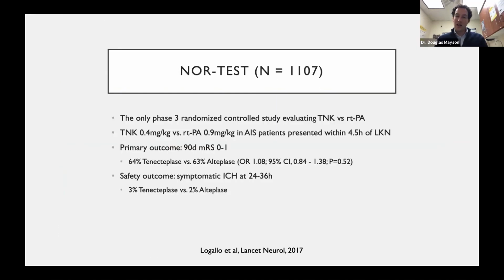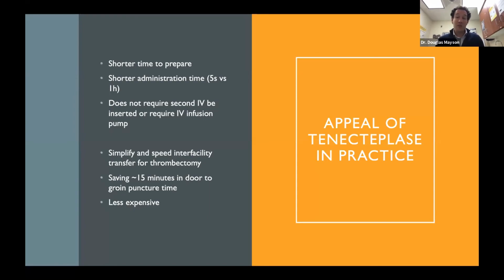Before a phase 3 trial in 2017 was performed in Norway called the NOR-TEST trial, where they randomized over 1,000 patients to TNK versus alteplase, or TPA. And they used a similar primary outcome and safety measure, and found that there was non-inferiority of the use of tenecteplase versus alteplase for acute stroke presenting within 4.5 hours of last known well. There's some appeal to tenecteplase in clinical practice.